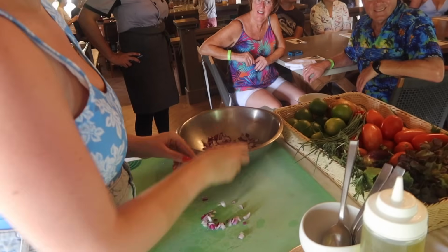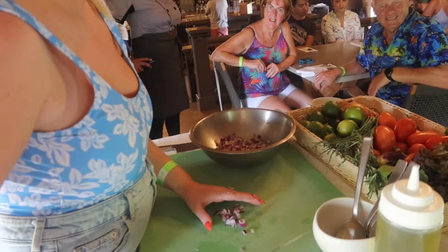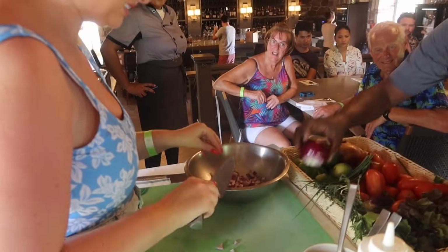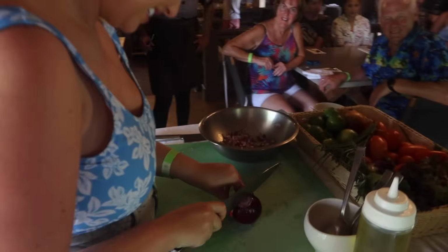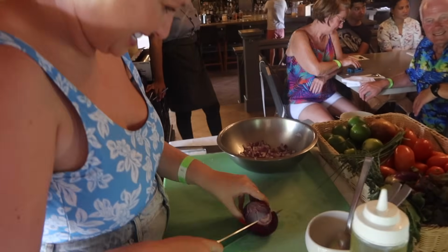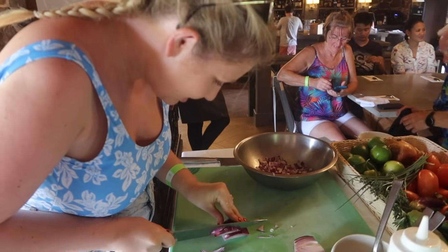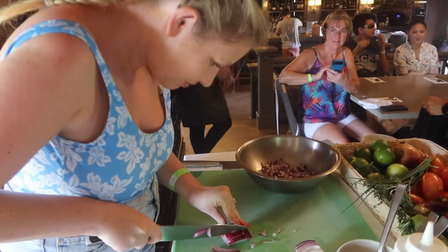There's another red onion there already peeled for you, so you will not have that difficulty. Beautiful, repeat the same thing. You want to swap? So that means you have good eyes. As long as the eyes are watering from the onions, that means you have good eyes. Wonderful. So this salsa, as I say, has a lot of flavor.